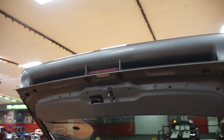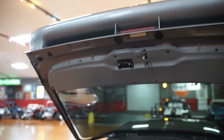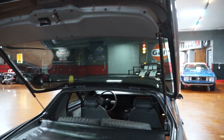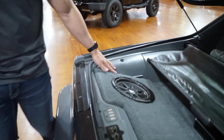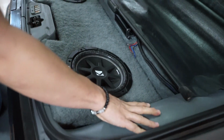The shocks there do hold the latch, or the rear deck lid, hatch open. I do have a little storage compartment over here. Again, with the speakers, you can't really get in there. There is a little donut spare underneath here.